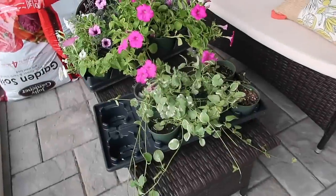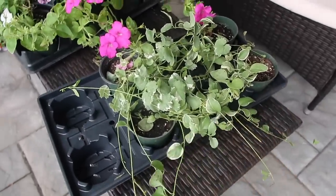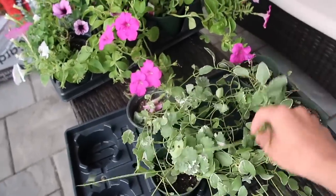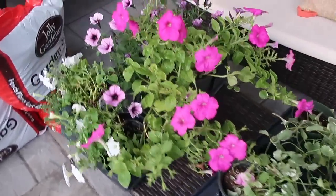All right, so this is everything that we got. One of my favorite things is how the vines hang over in my hanging baskets. I love that. I have a vision and I hope it comes together because I've never done this before.